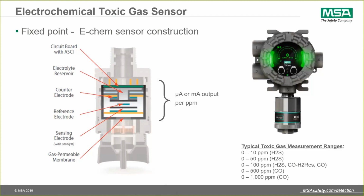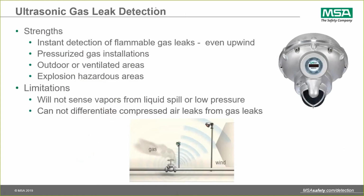Another way of sensing leaks, especially outdoors, is using ultrasonic technology. And that's the next slide. So this is a microphone-based gas detector. And its strengths include almost instantaneous detection of a flammable gas leak outside, even upwind of the leak, because it's actually listening for the ultrasonic hiss, if you will, or the ultrasonic signature that's provided by a pressurized gas leak.